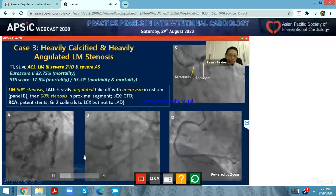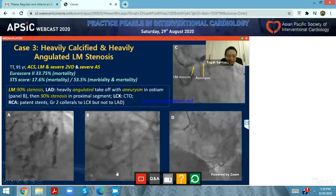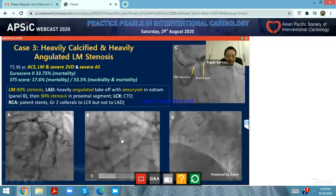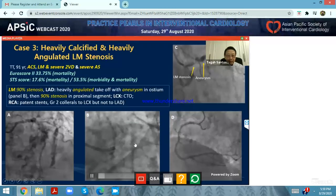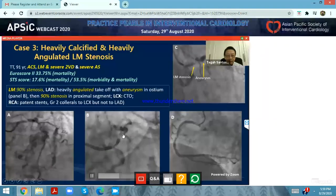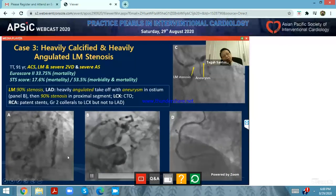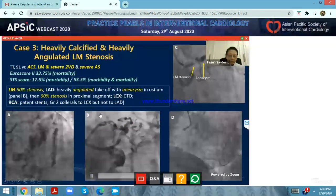So what to do? See here, very critical narrowing. And this is from different angles, spider view. You see here, very critical narrowing here in the body of the left main, and aneurysm formation here. And the angle of takeoff is very acute. You see here, the angle is very difficult to negotiate. I could not even advance my wire across this angle.